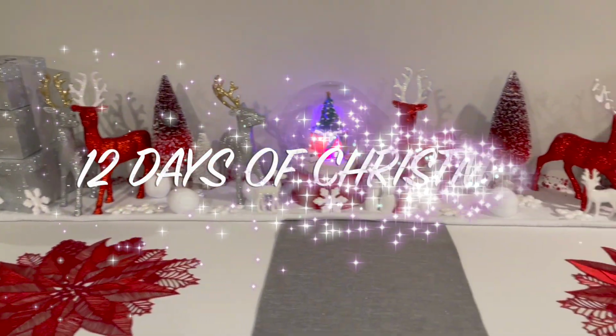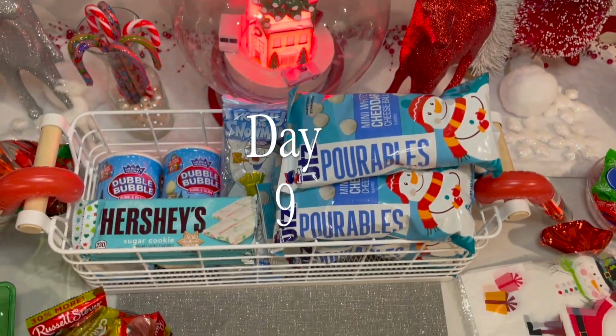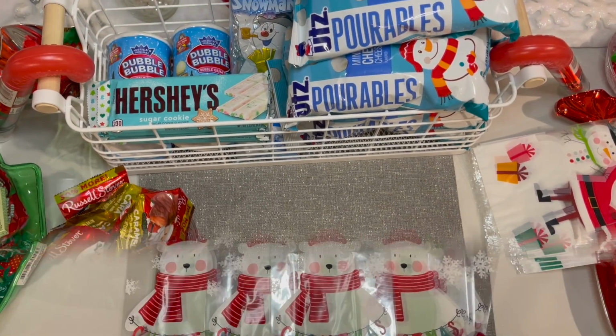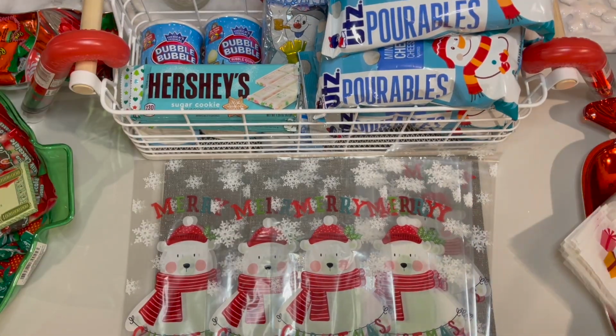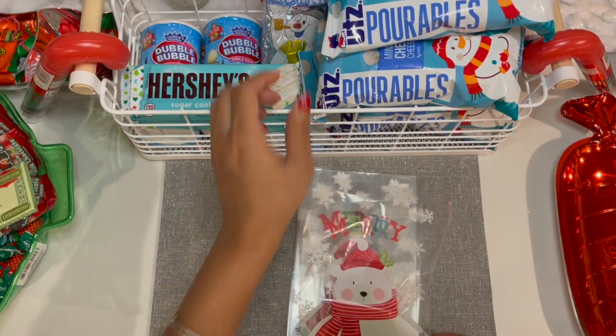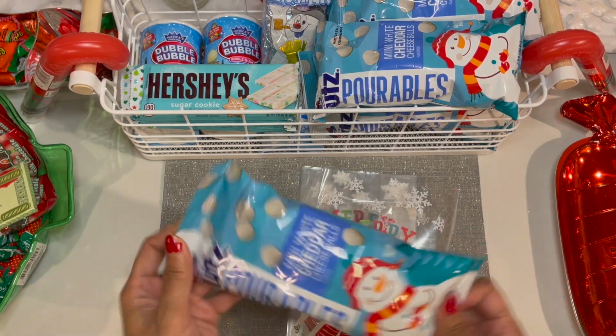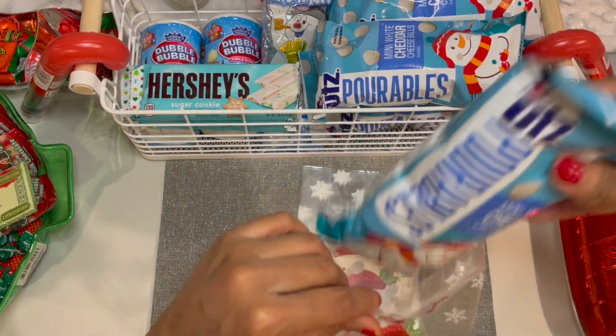We have reached day 9 of our 12 Days of Christmas series. Today's gifts will be blue inspired as well as polar bear inspired. These beautiful polar bear Christmas treat bags. Now we're going to be creating this treat for our teachers, staff, any adult really. So let's go ahead and jump right in.